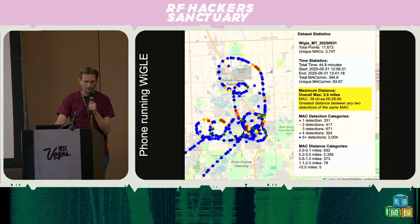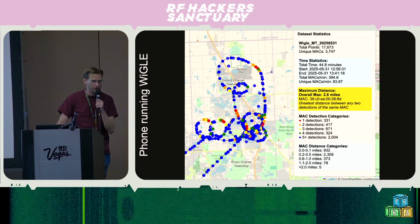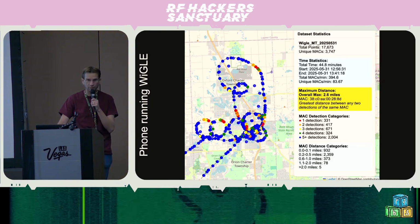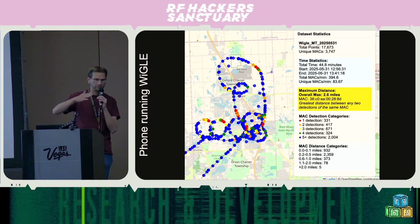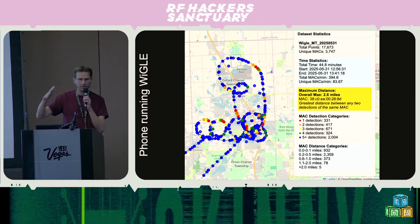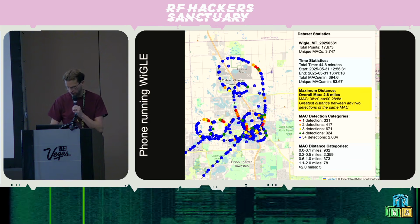And then I wanted to go fly some circles, so I did. This was a solo war flight. I bothered the good citizens of Lake Orion, Michigan on a Saturday morning and went to try to fly some circles to see at what point we can start to fill in that map of detections.